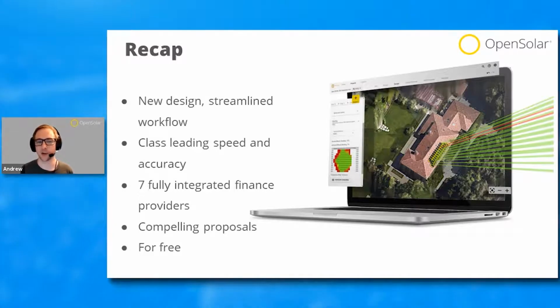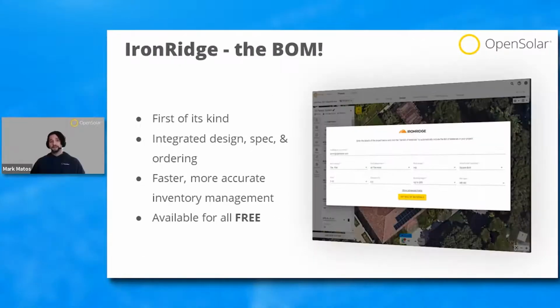Today, we're announcing a world first in partnership with Iron Ridge. Yeah, I really love this one, Andrew. What happens right now when you get a sale? It's time to order the panels, inverters, and batteries you're going to need. But what about racking equipment? And how do you make sure you order enough equipment, but not too much?